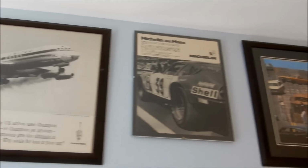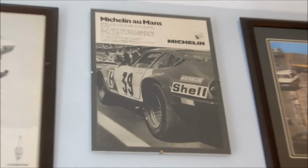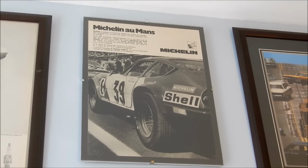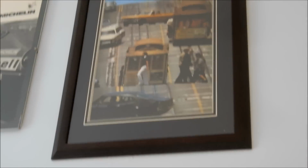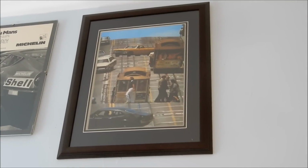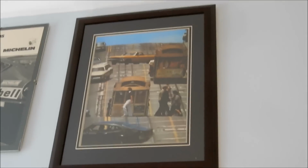Or closest offer. Same thing for this guy. This is a French-European Michelin ad, 1972. Very nice Ferrari Daytona racing. This is a picture from a book on San Francisco from the 1970s. Got a Ford Maverick there, which, by the way, there was a Ford Maverick parked almost in front of my place yesterday, late afternoon when I walked out. There's an El Camino in there.